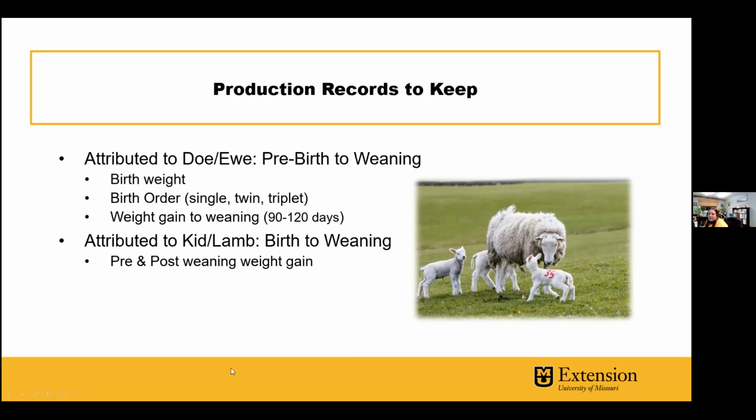So with that, we write down birth weight, birth order, whether it was a single, twin, or triplet, weight gain to weaning, so 90 to 120 days, whenever your weaning is. And then what we attribute to the kid or lamb is really birth to weaning. Okay, so there's some overlap there. And then pre and post weaning weight gain. Okay.